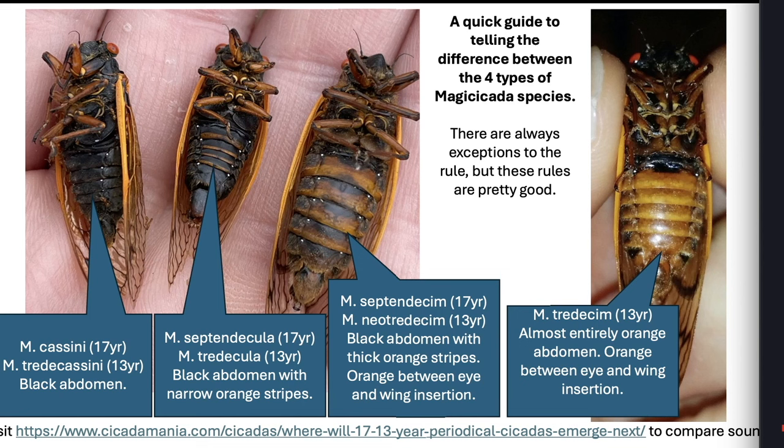All right, we talked about those four species. Let's talk about the 17-year species. They're almost exactly the same. Almost. So now we're switched. That was Brood 19. Let's go up to Brood 13. We have the Magicicada cassini. So we have tredecassini with the 13-year Brood 19, and with Brood 13, we have Magicicada cassini.